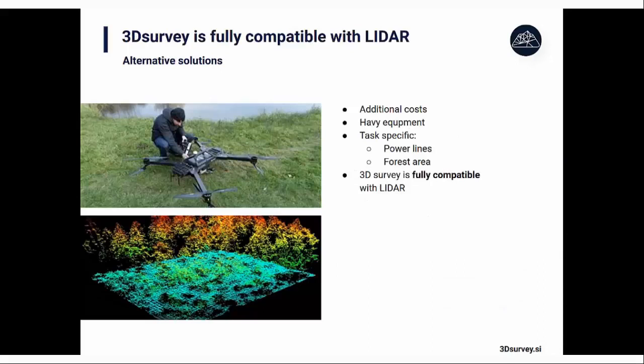And yes, whenever we talk about photogrammetry and drone surveying, people always ask us about LiDAR, and this is how we usually respond. So yes, it is a good alternative, but you have to consider additional cost, heavy equipment, and task-specific projects. In any case, it depends on what you're trying to survey, but even if you decide to go with LiDAR, as far as your hardware needs are concerned, 3D Survey is fully compatible with it.